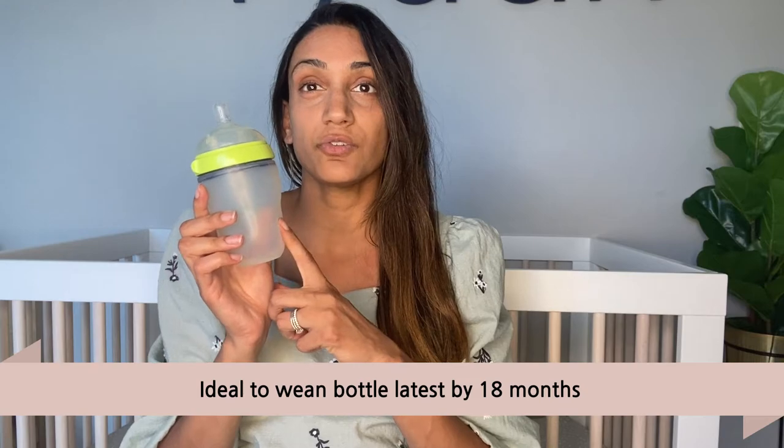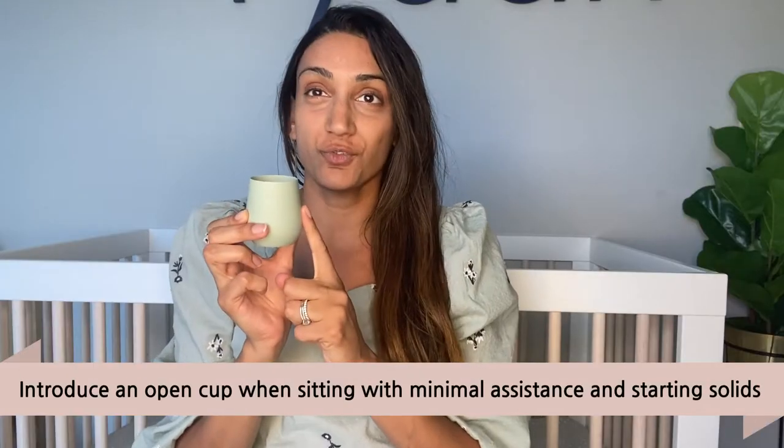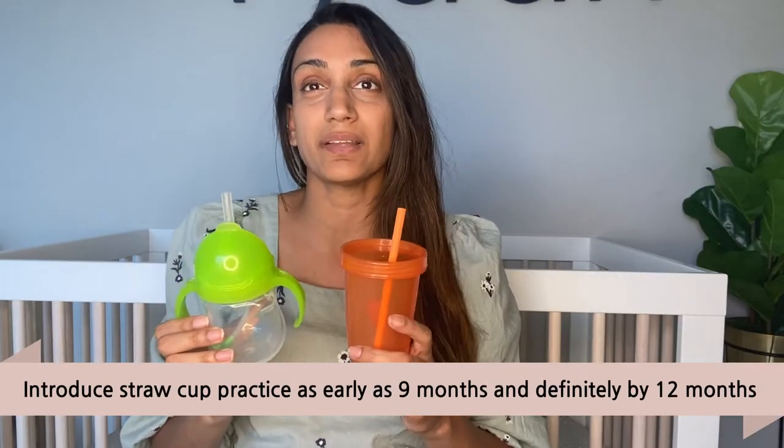So what is the natural progression of cups? Well, first, a bottle is going to be introduced in infancy and hopefully weaned by 18 months. An open cup, you see how this is small for the baby's hands, can be introduced when starting solids or when the baby has started to sit. A straw cup can be introduced anywhere between 9 to 10 months and definitely by 12 months. This can take some practice, which I will go over in this video.